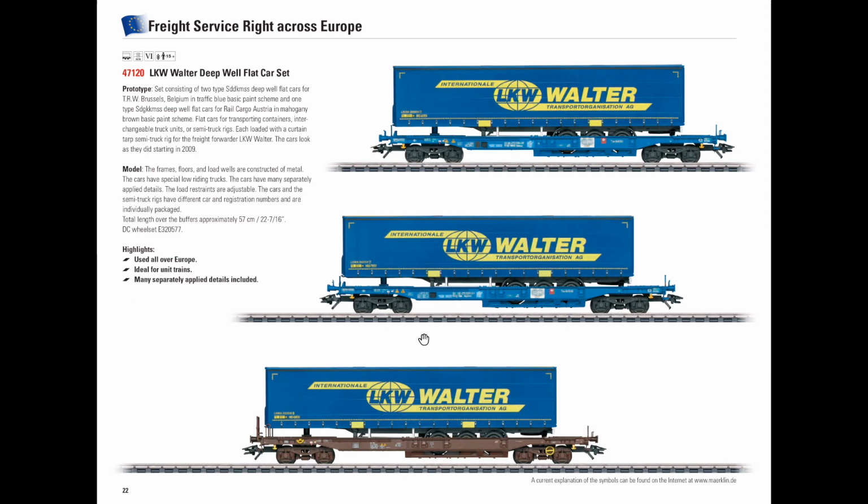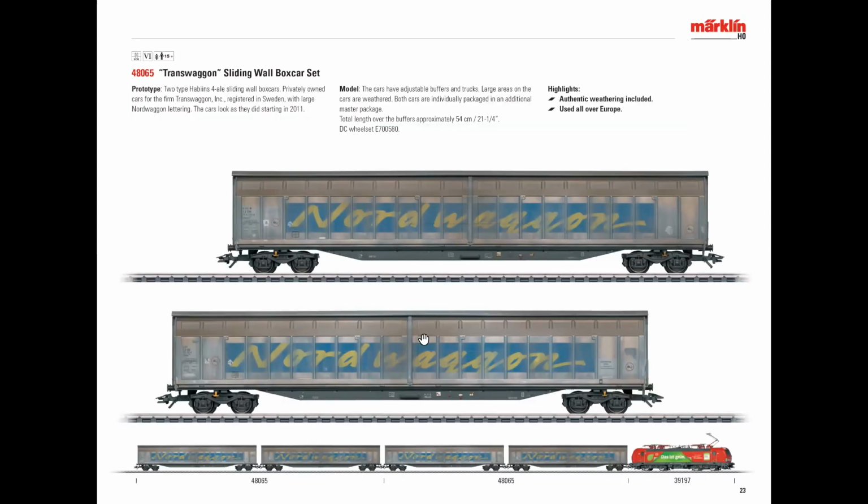I can't tell you how many times I've been to the Munich East train station, and I've seen trains that have 20, 30 of these LKW Walter cars on there. It's just one after the other. You don't know you should appreciate it because there's so many of the same, or it gets boring to see the same. I like a little variety. But they are, I think, the biggest transporter in Europe. Okay, there's some significance to these.